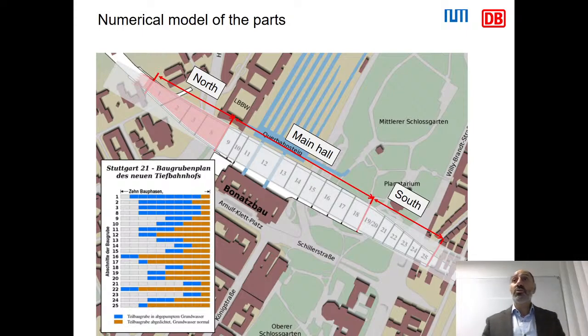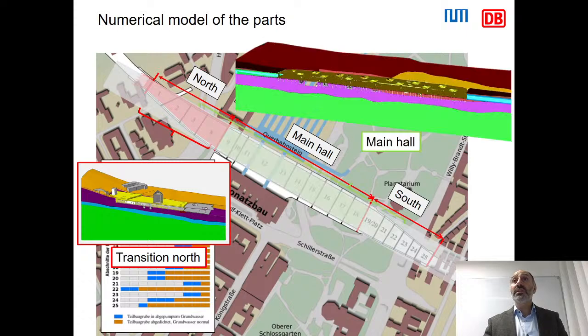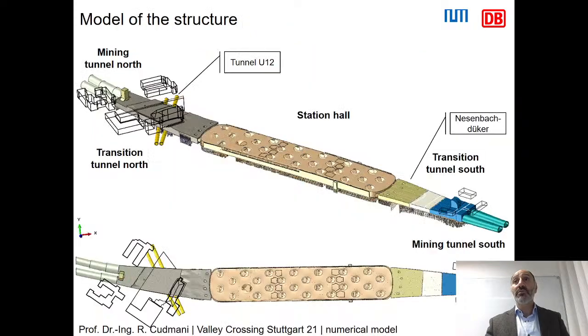The slides show screenshots of the station hall, the north and the south transition, and the ground models. As you can see, underground structures and buildings which will be constructed on the north and south transition are considered in the model.